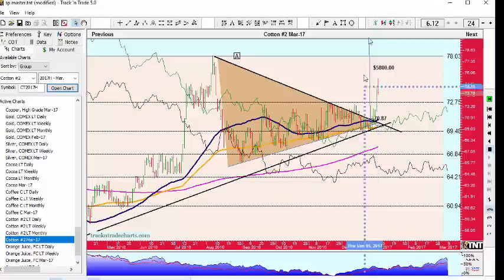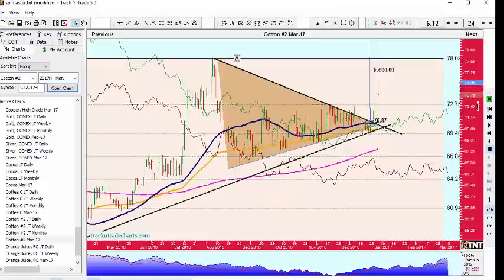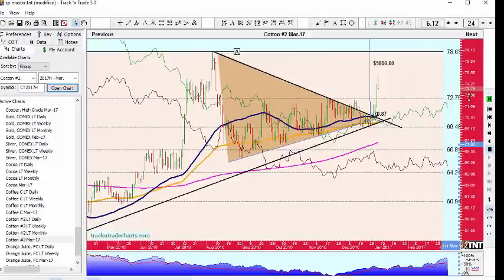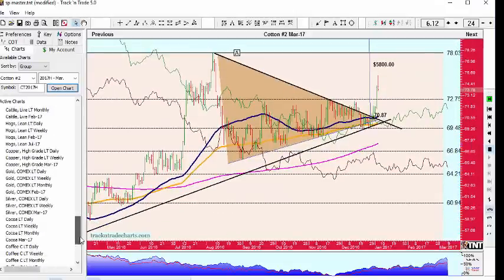You see we got a nice little move here on this break, which is about $1,200 a contract or so. We did get a reversal candle yesterday, but as far as right now, this market is still valid. Not looking to chase it. If it comes back down here, I don't know that I would necessarily get back in. It's got a large projected move based on the base of the triangle. Not sure if I would take it. I think there's going to be other opportunities in other markets.